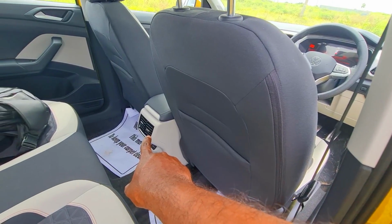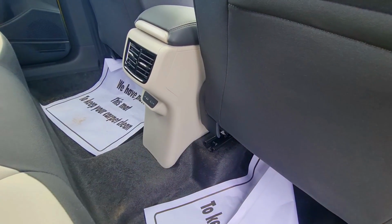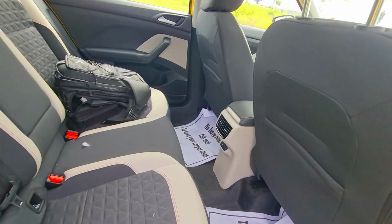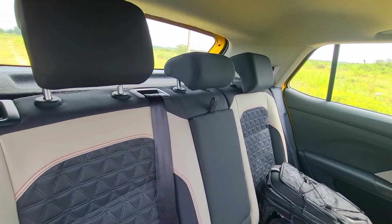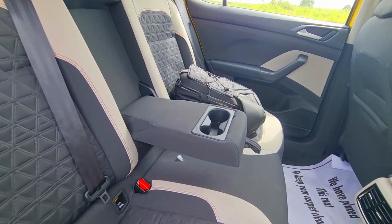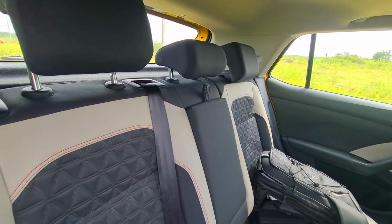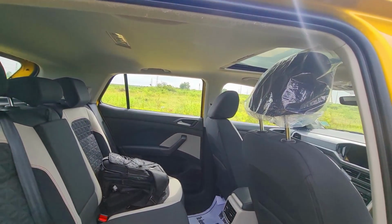Dedicated AC vent for the rear seat passengers. Charging slots, these are directly Type C ports, because for the new age audience, I wish they had offered one Type A also. But you have the central armrest here with the cup holders, dedicated headrests as well, and the stitching here looks awesome. Decent amount of headroom as well.